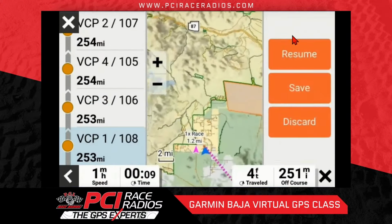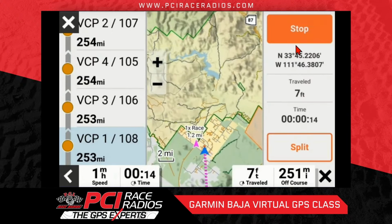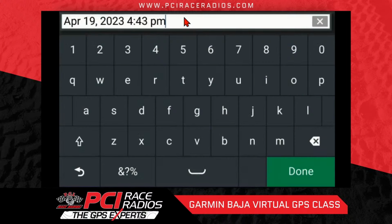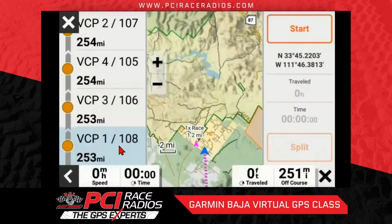Press stop when you're ready to pause, and this will pause the recording of your track. From here, you can resume, and this will begin recording again. From here, you can also save, you can name your track, and then again, this is where you're going to be able to go in and edit the track.